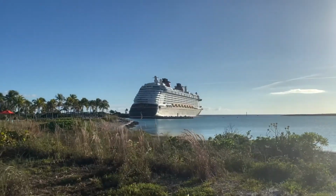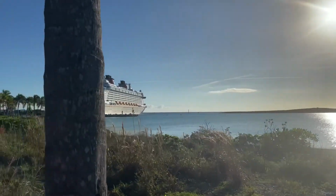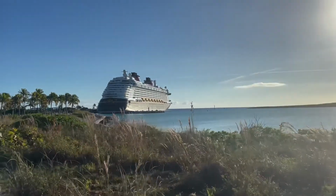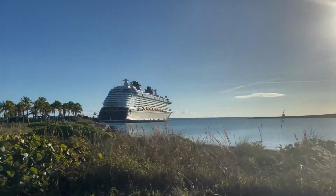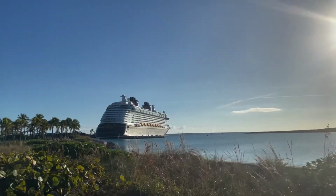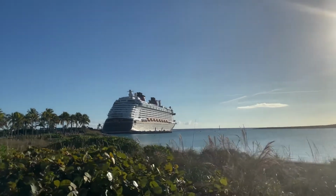Then after a long day at Castaway Cay, we headed back to the ship around 4 o'clock, and because it's a very popular time to get back on the ship, it's a pretty long line, but one thing that's great about getting back on the boat is they hand you some nice cold towels to get back and cool down before you step on the boat.